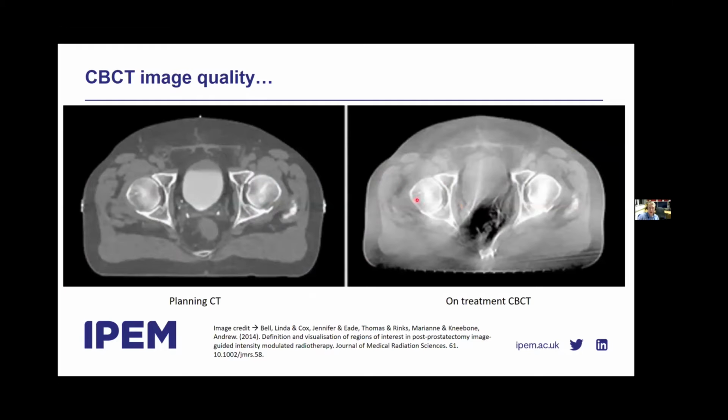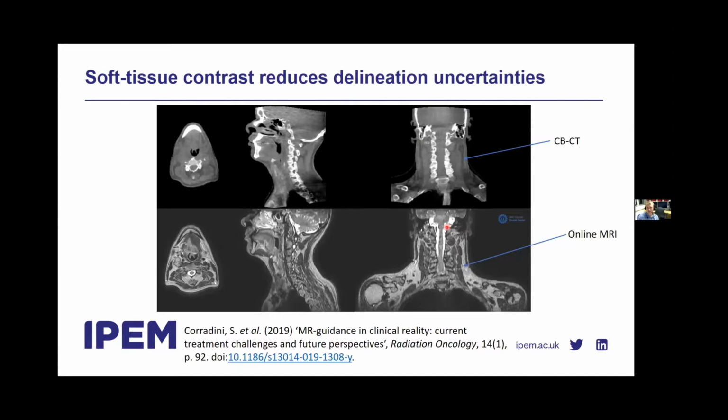But unfortunately, cone beam CT image quality is just incredibly poor. It's just not where we'd want it to be. This is a bowel gas artifact. This is the planning CT on the left, and this is what the radiographers end up matching to. And I can't see anything in there at all. So what we really want is online MRI. And this is where we're at now.